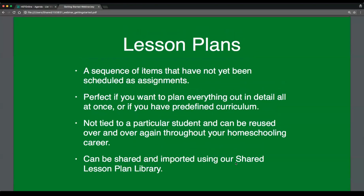Now, lesson plans are a really powerful and popular tool within Homeschool Tracker, but I do want to mention that they are a little bit more advanced of a concept, and we'll cover them in brief tonight, but I definitely would recommend, if you are interested in lesson plans, to check out the replay of that lesson planning webinar that I pointed out earlier, because we really go in depth on that one.